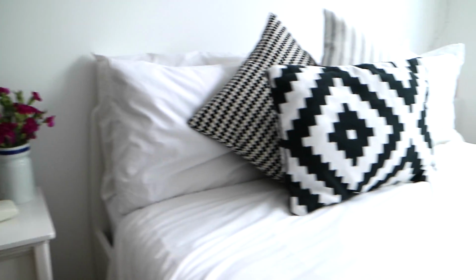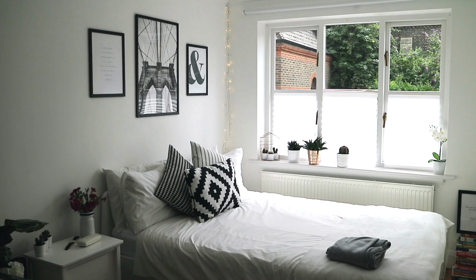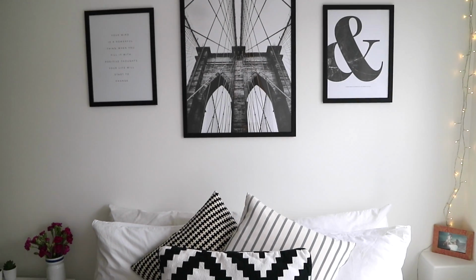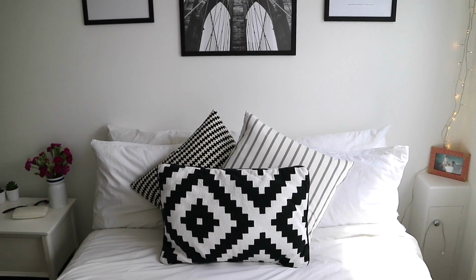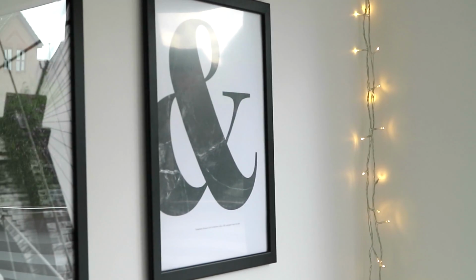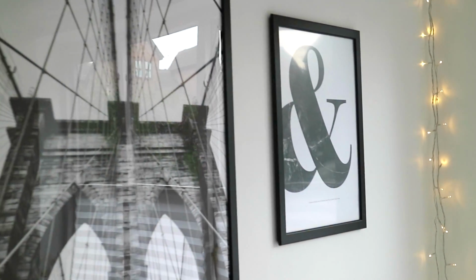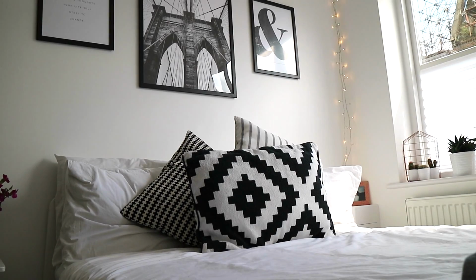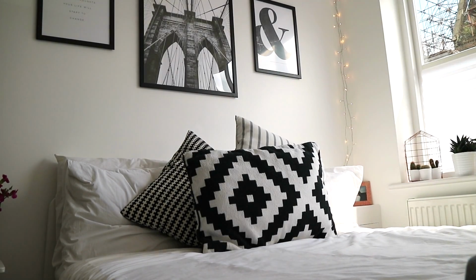Now moving over to my favourite part of the room, and that is my bed area. I've tried to keep it relatively monochrome just because I feel like it's a lot clearer, a lot calmer, and it helps me relax. So my bed has one of the tiniest headboards ever, and to fill up that blank white wall space behind it I added these posters from Desenio, I think they're called. It's of the Brooklyn Bridge, a quote and a nan sign.